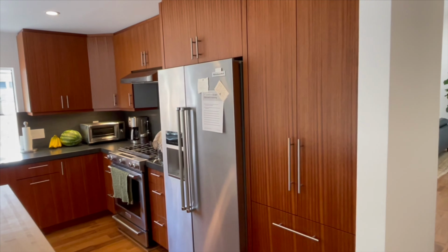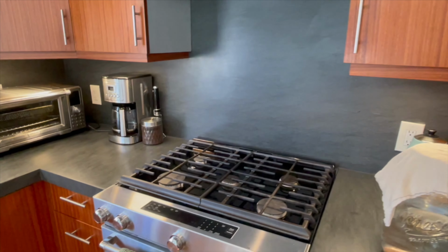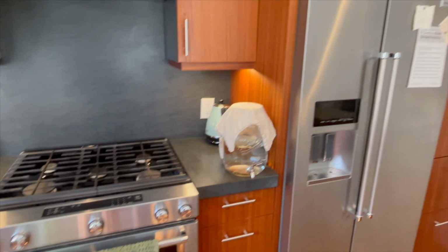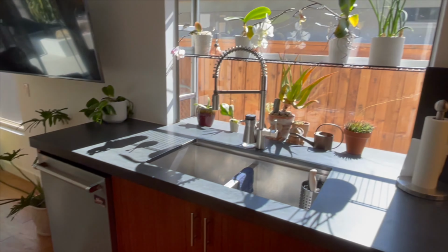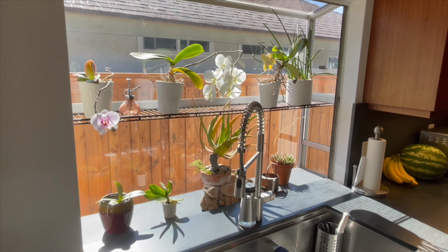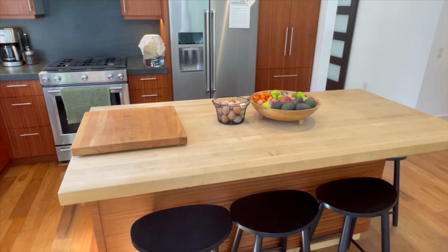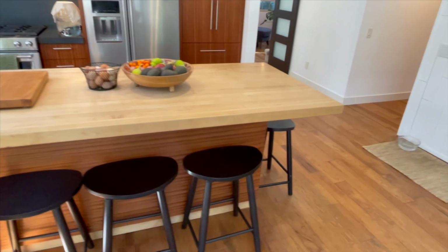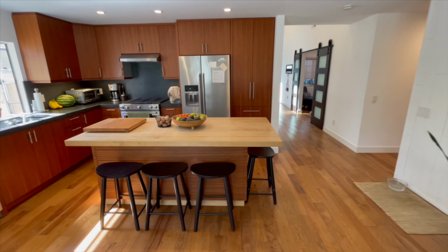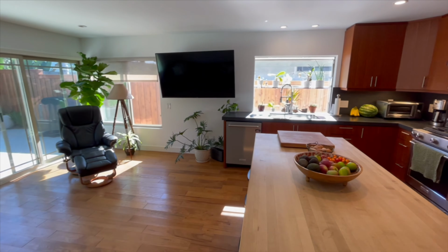all stainless steel appliances. You can see you've got a 5-burner gas cooktop. These are KitchenAid appliances. Very well done. And then you've got, of course, a dishwasher and a garden window, which is always nice. And you can see you've got a butcher block island for people to hang out, which is, of course, as we know, always what happens. And then this is, of course, connected to the family room.